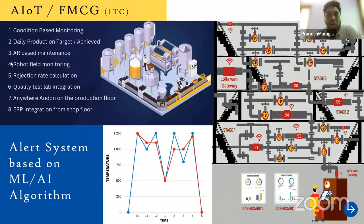Right now we are monitoring this FMCG in ITC industries. It's on a pilot scale. It's working in the ITC sector for the food processing device. We have implemented two different sensors to monitor the gas line pipes, and if it goes above the threshold level, it will give you a real-time alert.